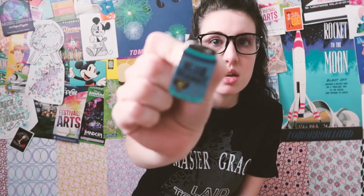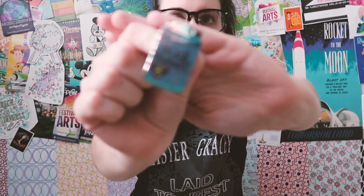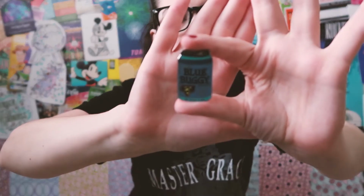In more Stitch pins, I don't remember what I traded this for, but this is the soda set. This is going to be the Stitch one from it, and I can't get my camera to focus on anything but my face. There we go. It says blue, a buggy on it. So yeah, this is the Stitch one. Just goes with my Stitch collection.